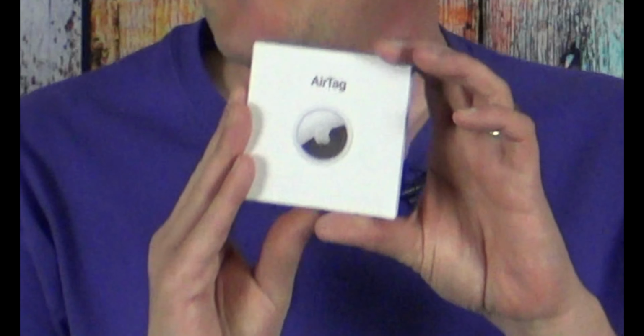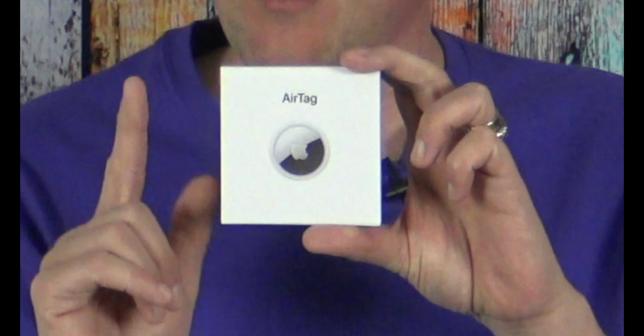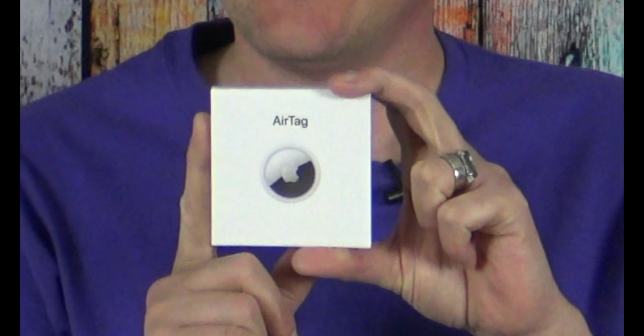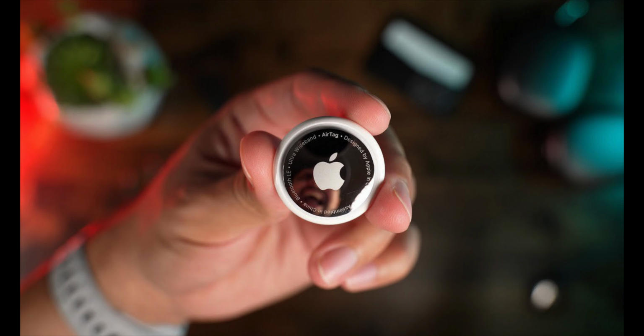So this is what I bought, and I'll try to zoom in when I edit. This is called an Apple AirTag. It's in the box right now. This is the box for it anyways. And it's about the size of a quarter. I'm going to put it up on the screen right now so everyone can see it.